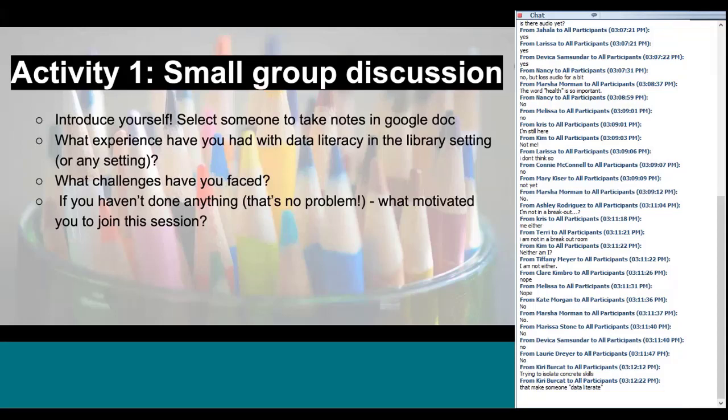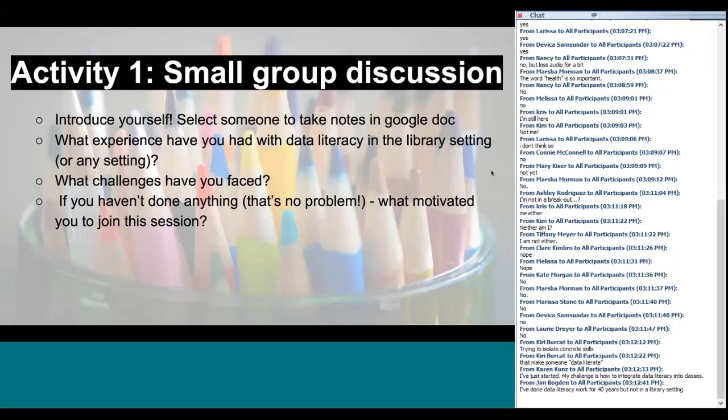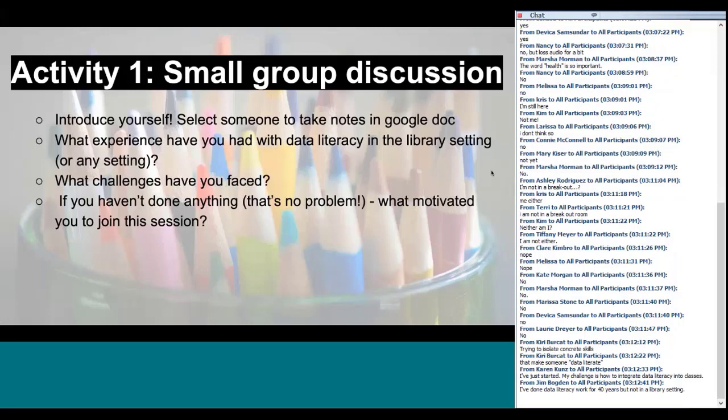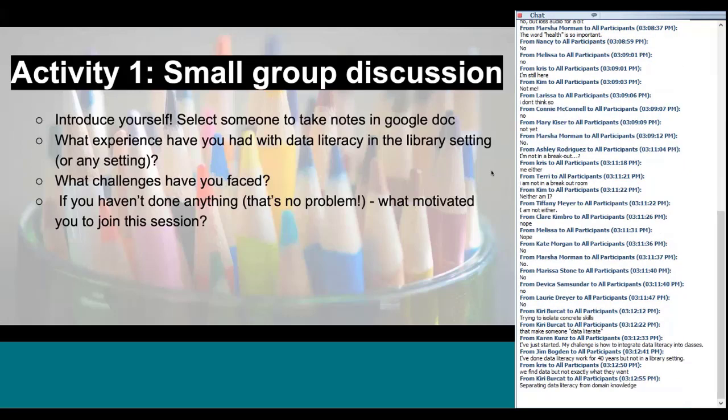Trying to isolate concrete skills. What does it actually mean to make somebody data literate? How are we integrating these skills into classes? And having done data literacy work, but not in the library setting. Separating the literacy from the domain knowledge. Interesting, yeah. Has anybody done data literacy work specifically in the library?